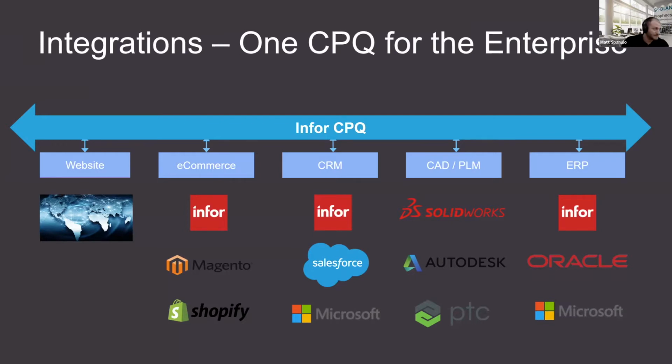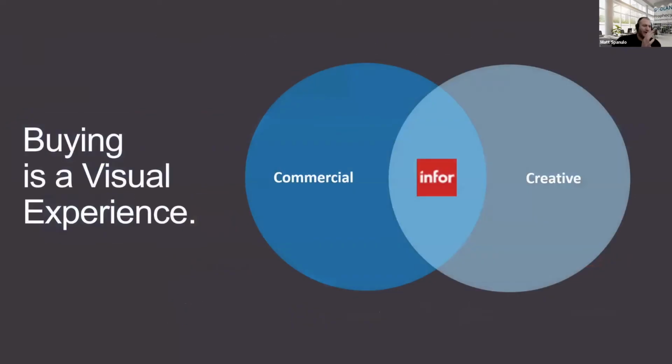So let's talk a little bit about the buying experience. Buying has become a much more visual experience, especially in the past few years. We've all been affected in one way or another by the COVID-19 pandemic, and our web presence, our marketing strategies, the way we sell, the way we get customers to interact with our products is becoming more and more critical to the landscape of business these days. And really, when it comes down to it, it's a melding of the commercial needs, what's needed for the business to manufacture, build, and spec out the products, and also the creative side.